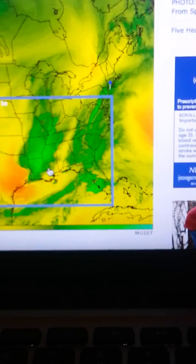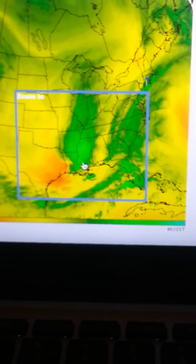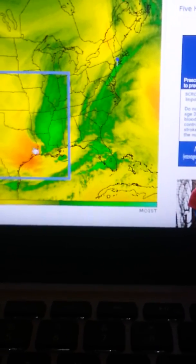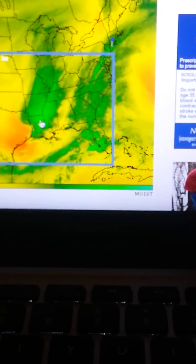Unfortunately, I don't have time to cover severe weather tonight. I will try to do a video on that tomorrow to cover tomorrow's severe weather threat. But there are some pretty intense storms. There's a tornado watch down in these areas until 3 a.m., so watch it if you're down there.